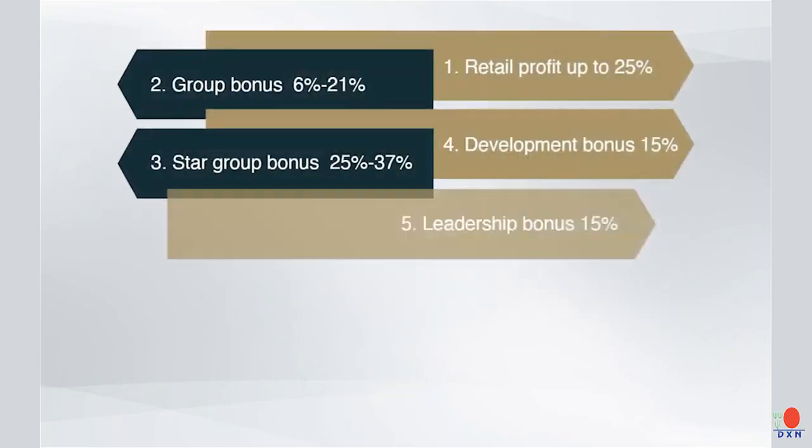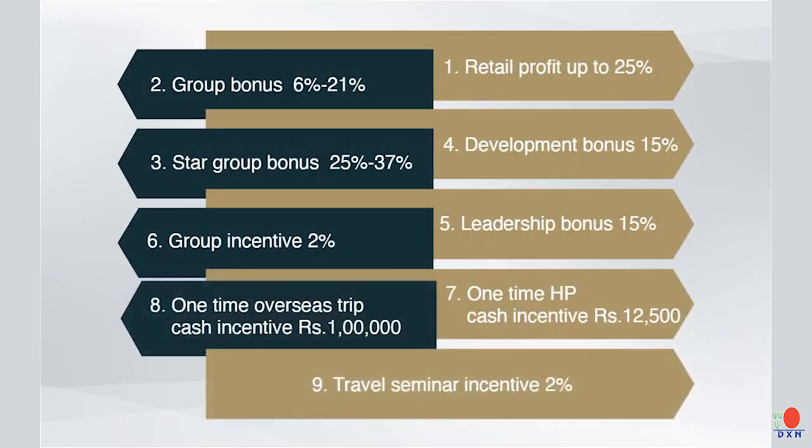We have 9 types of income in DXN. Number 1, retail profit of up to 25%. Number 2, group bonus from 6% to 21%. Number 3, star group bonus from 25% to 37%. Number 4, development bonus of up to 15%. Number 5, leadership bonus of up to 15%.